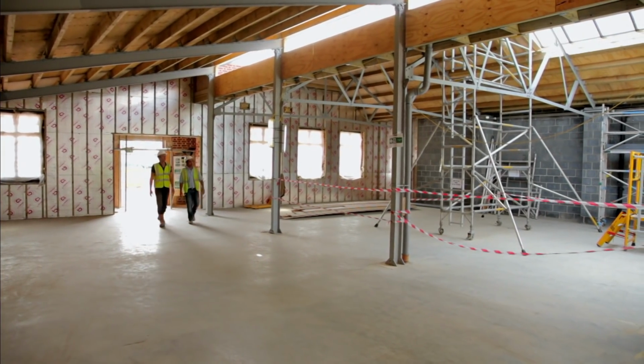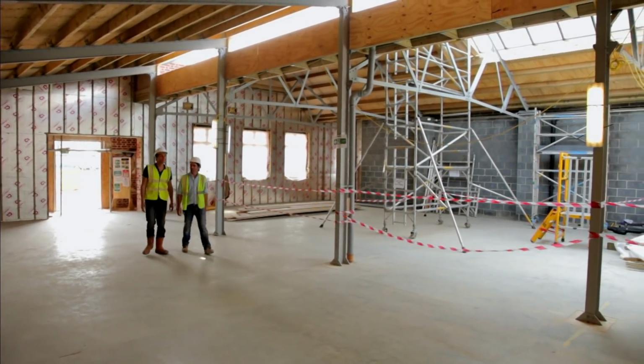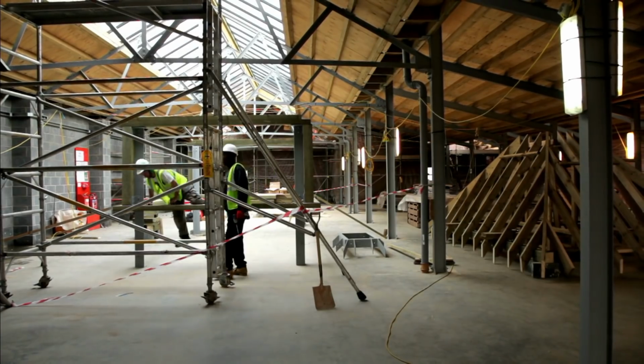We have original steel trusses here. I mean, that's amazing, isn't it? That all this steel work is more than 100 years old, and, you know, it feels as though it could have been made last week.